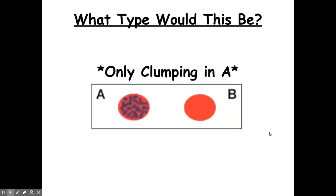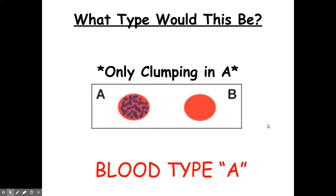Let's try another one. This sample is clumped in the A well, but not in the B well. So if it clumps over here, then there are A proteins in the blood. And if it clumps over here, there'd be B proteins in the blood. But since it didn't clump over here, that means there are no B's. So what kind of blood has A proteins but no B proteins? If you guessed blood type A, then you're right. Blood type A has A proteins. They're the ones clumped up over here. And it does not have B proteins. They're the ones that didn't clump up over here.